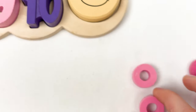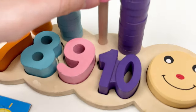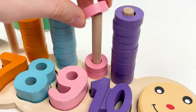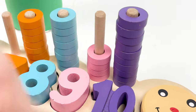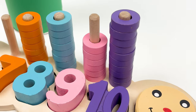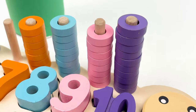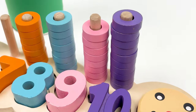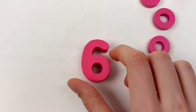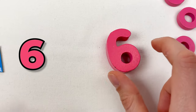Great. And let's take the wheels and let's place them on the board. 1, 2, 3, 4, 5, 6, and you know it, 7, and another one, 8, and the last one, 9, great. And the number that we see here is number 6, and it's a pink color.